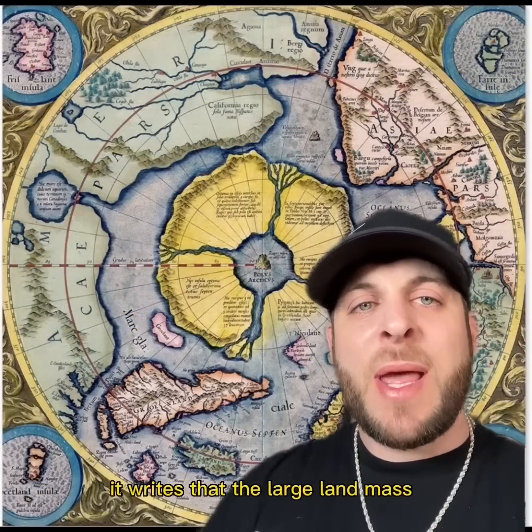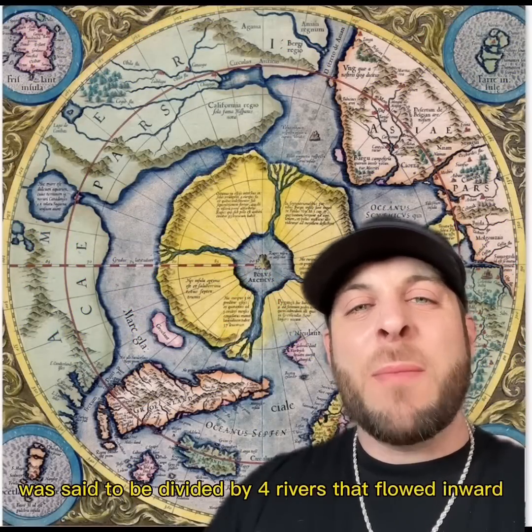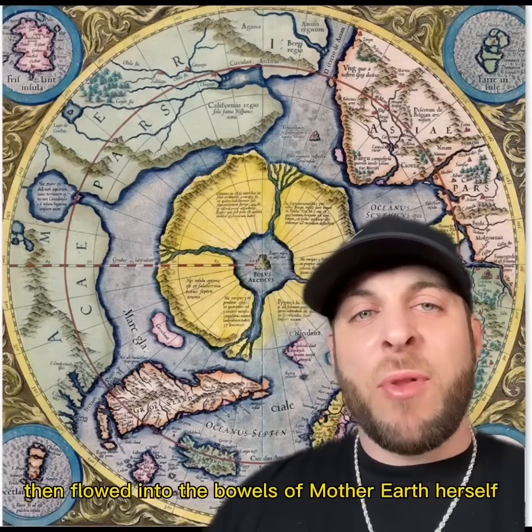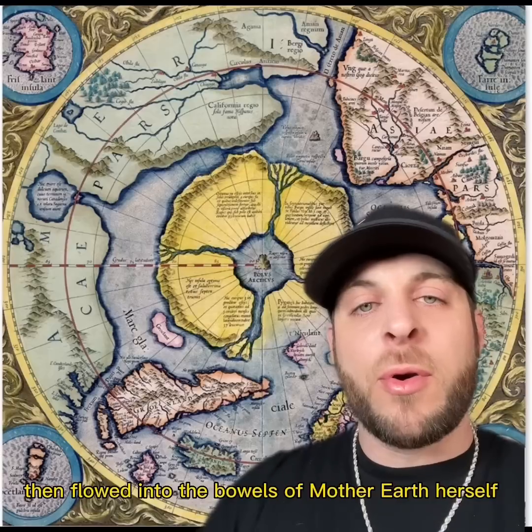Mercator is said to have sourced a detailed book that no longer exists that was written by an old Minorite friar of Oxford who claimed to travel to Norway, then push forward using special enchanted arts. The book was known as Inventio Fortunata, or Fortunate Discoveries. It writes that the large landmass was said to be divided by 4 rivers that flowed inward, and strange whirlpools then flowed into the bowels of Mother Earth herself.